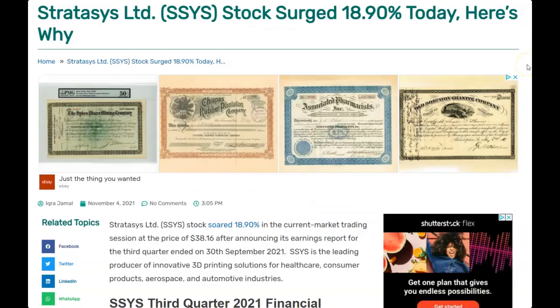All right, well, I'm going to start off with the news for this sector first. And the big news today was Stratasys came out with their earnings and the stock is surging on them. Apparently, the street liked what they saw. It says the stock surged 18.9% today. But the stock was up well over 25%, even though I believe it is up less than 18% at the moment. So it's selling off a little bit, but we'll get into that in a second.